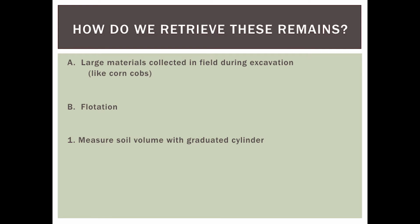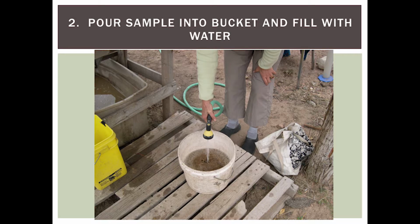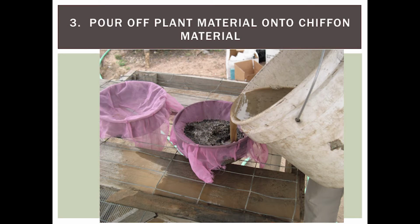The first step is we measure them in a graduated cylinder or a measuring cup, and we record that volume of soil, and then we pour it into a bucket of water, and we use a sprayer to create a vortex in the water. This causes a spiral that causes the light fraction, as we call it, the plant material, to float on the surface. And then we decant that into a piece of chiffon material. It's not just for ball gowns.